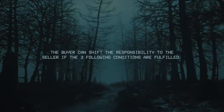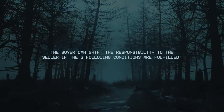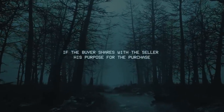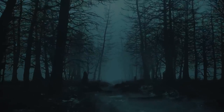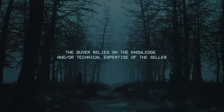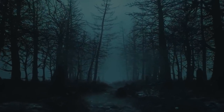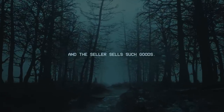Here's where I can offer some guidance. The buyer can shift the responsibility to the seller if the three following conditions are fulfilled. If the buyer shares with the seller his purpose for the purchase. The buyer relies on the knowledge and/or technical expertise of the seller. And if the seller sells such goods.